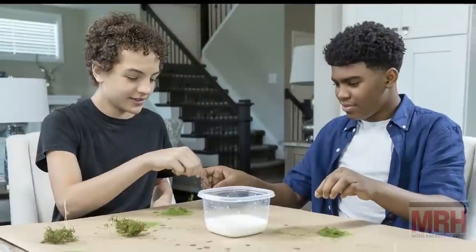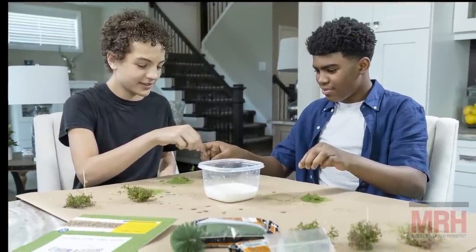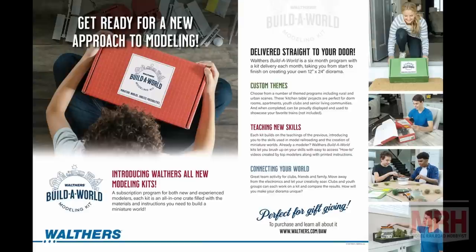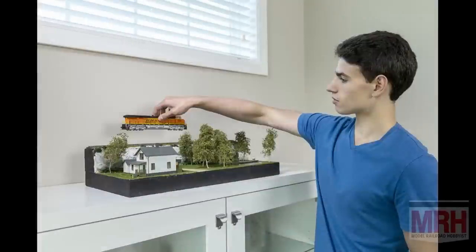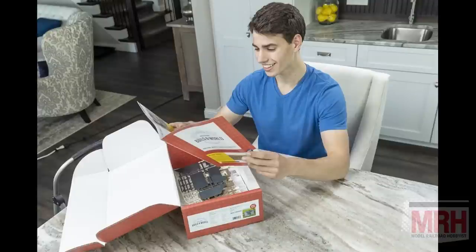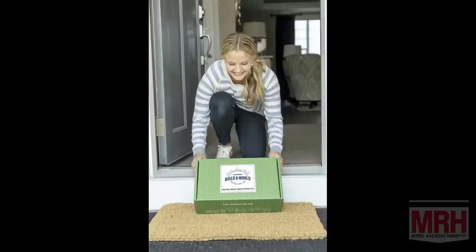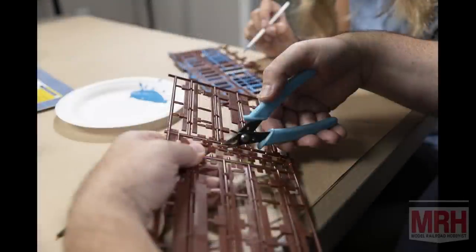Now this month, October 15th, Wathers is introducing a brand new line of kits for the hobby. And this is kind of neat because we've all been looking for ways to invite the youth into the hobby. Well, Wathers has created a new program designed to do just that. Introducing Wathers Build-A-World Modeling Kits. The idea is simple. It's a 6-month subscription program with everything that you need to create a 12 by 24 inch diorama. You can pick the theme, as Wathers is offering three for the start, which is Mainstream USA, American Farmstead, and Northwoods Retreat. Every single month, a new model will show up at your door during this subscription promotion, including all the tools that you need to build the model. So you don't need a shop, you can literally do this at your kitchen table.